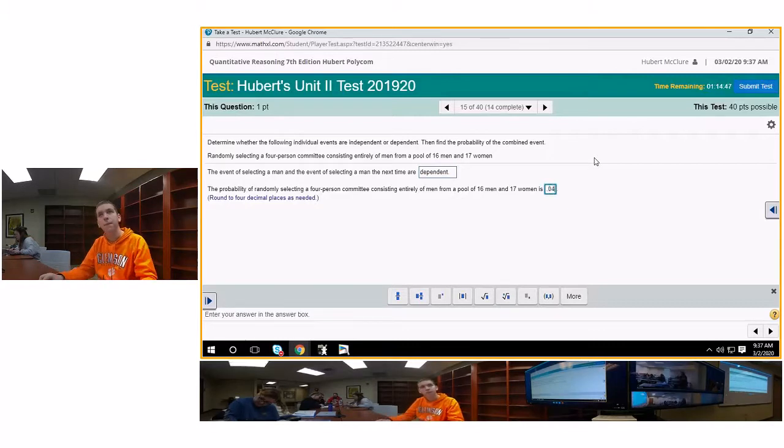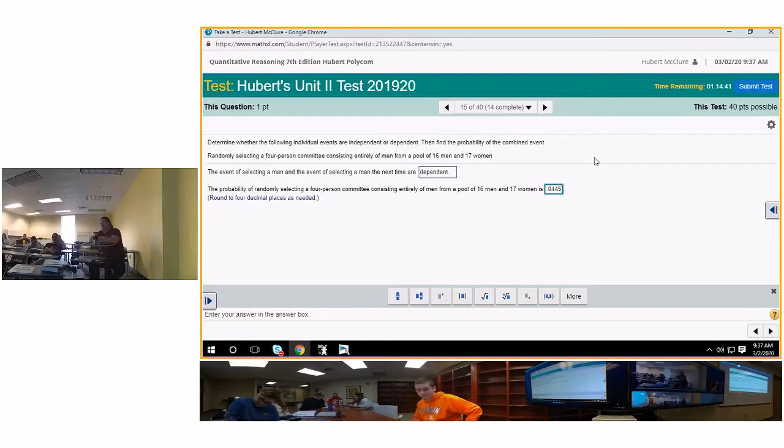0.0445. Everybody get that? Now check that 5 and make sure he rounded correctly, because I don't want to get it wrong over a digit. The next digit was a 7, so it rounds up.